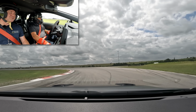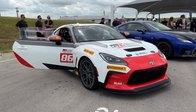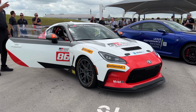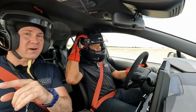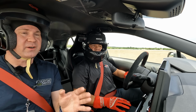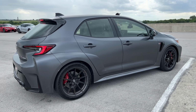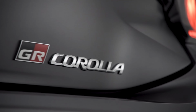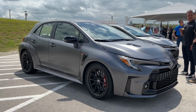Excellent. Well done. Great lap. I was just in the GR Cup car, and that car has slick tires, and it's designed to be a race car. Even though this one almost is, this thing isn't far behind the Cup car. Even though it has a lot more horsepower, but it's heavier, this thing feels almost the exact same way. It's astoundingly good. Corolla, my friend. I never expected that we'd all want Corollas now. Guess that's where we're at.